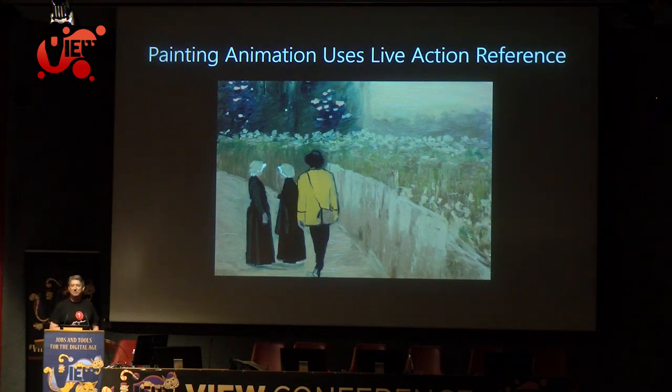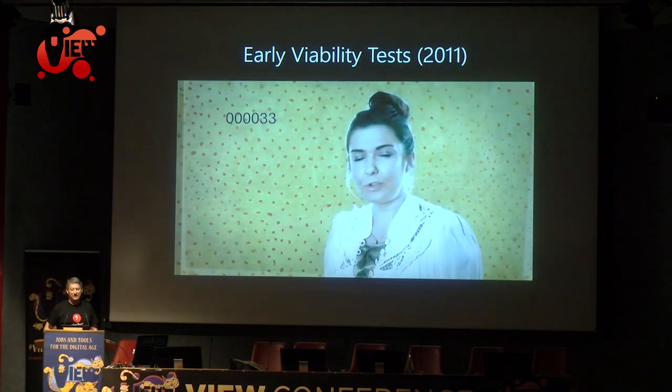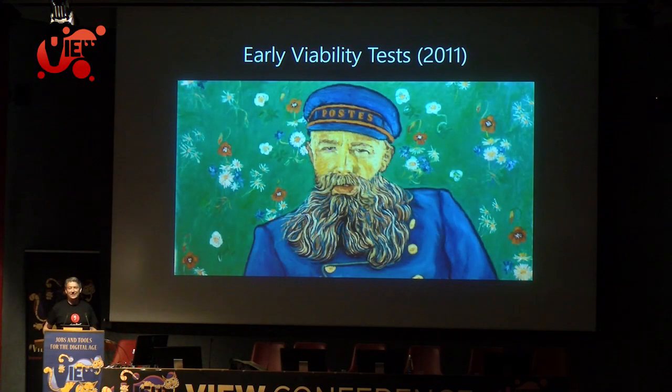And hopefully I'll convince you by the end that while a few of the reviews of the movie mention that it's just rotoscoping, it's quite a bit more than simple rotoscoping. There's a lot more of the hand of the artist involved in all the shots that look like Vincent's work. So in 2011, they were trying to understand whether the long-form version of the movie was even possible, and the director, Dorota, did an experiment on herself, and Hugh dressed up as the postman, and they did a few tests, and those came out okay.